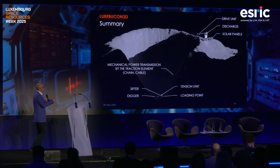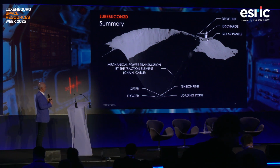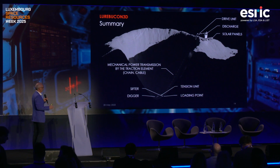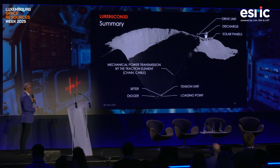But what is special for this conveyor? We have the drive unit in sunny places, and in this place we have solar panels, batteries, and the drive unit is separated for discharge, for dust mitigation. On the bottom of the crater, you remember 4 kilometers below, we have the tension unit, loading point, sifter, and it's a place for working diggers.